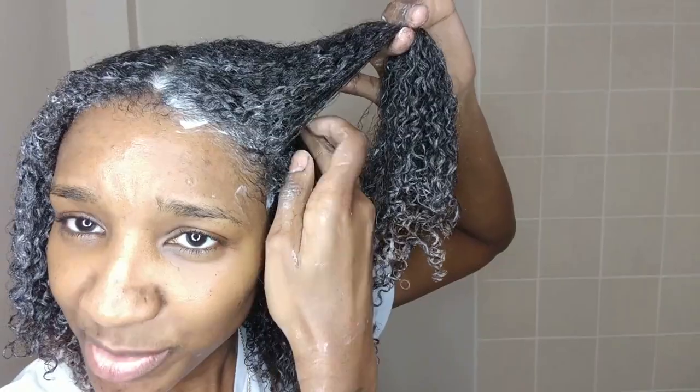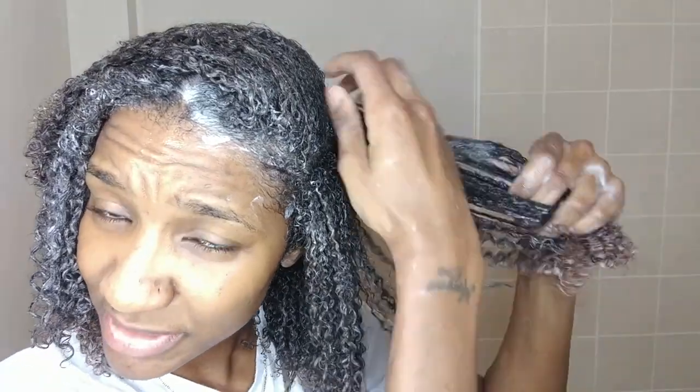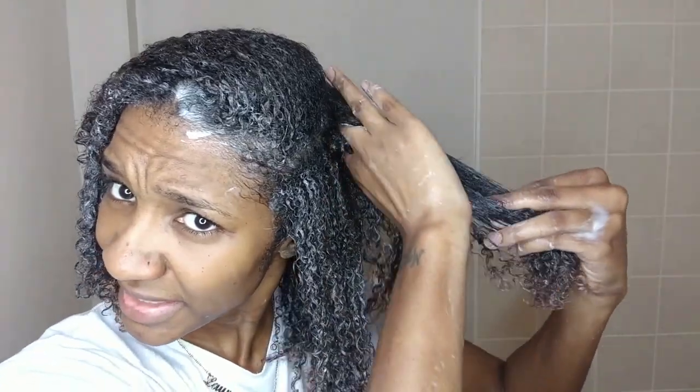prior to doing the Cherry Lola treatment, look at this, I was never able to separate my hair like this. No matter how much conditioner I had in my hair, or how much deep conditioner, even if I left the deep conditioner in overnight. As you can see, I can rake from the roots to the ends. And that is through the Cherry Lola treatment, because it's taken away the webbing, i.e. the tangles at my roots.